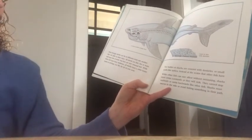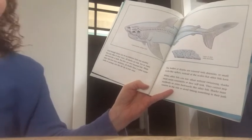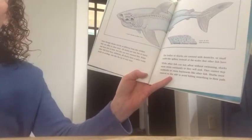While other fish have bony skeletons, all sharks have a softer frame made of cartilage. That's like what's in our nose and our ears. Feel that. It's a little different than the bone maybe that's in your arm or your elbow.